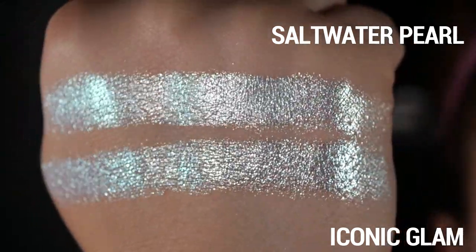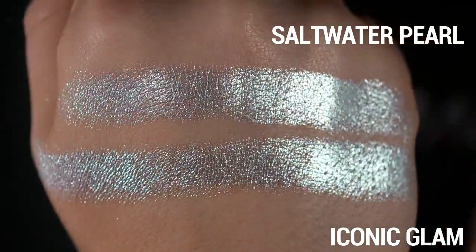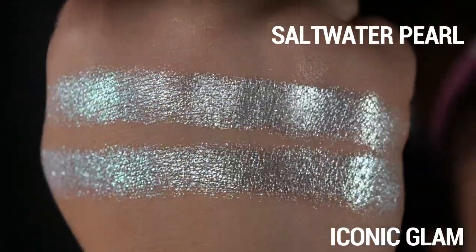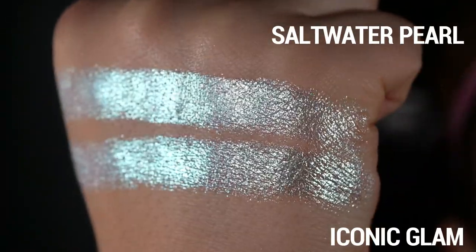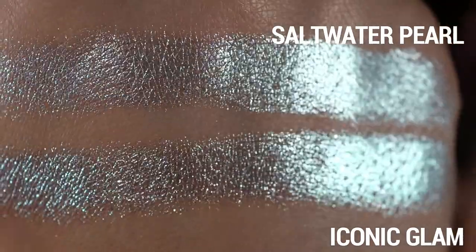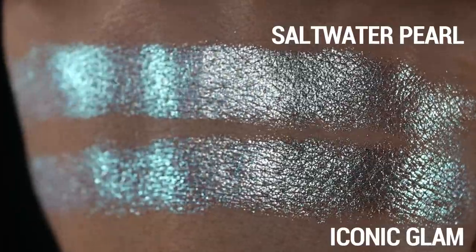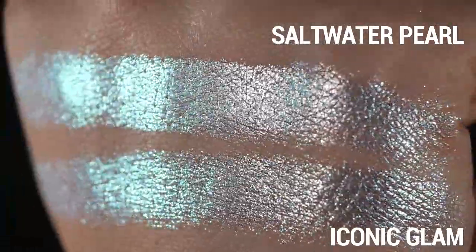You can use it as a topper shade or all over your lid to just create this veil of reflected light. Iconic Glam looks almost white from straight on. It shifts to a greenish mint and then a blue, but from straight on, it's this silvery platinum. I like using these as face highlighters too, but it's a really blinding face highlighter. It is a little bit more high impact than Saltwater Pearl, but even though it is more high impact, I feel the overall effect on the eye is pretty much the same.